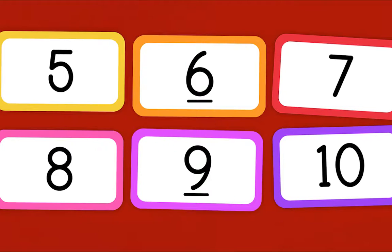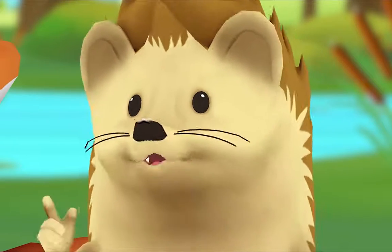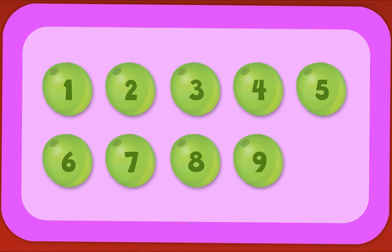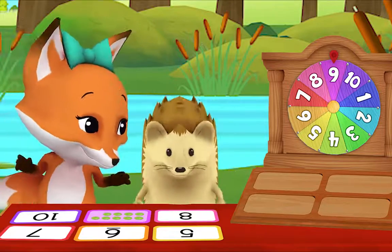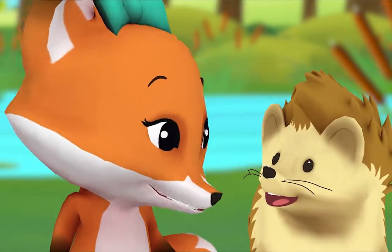Oh, there it is! Now let's flip the card over and count how many green grapes there are. Mr. Goose, can you help me? Of course. Let's count out loud together. Ready? 1, 2, 3, 4, 5, 6, 7, 8, 9. How many in all? Hedgehog, you win! What do I win? 9 yummy grapes! Yay! Let's go find some!